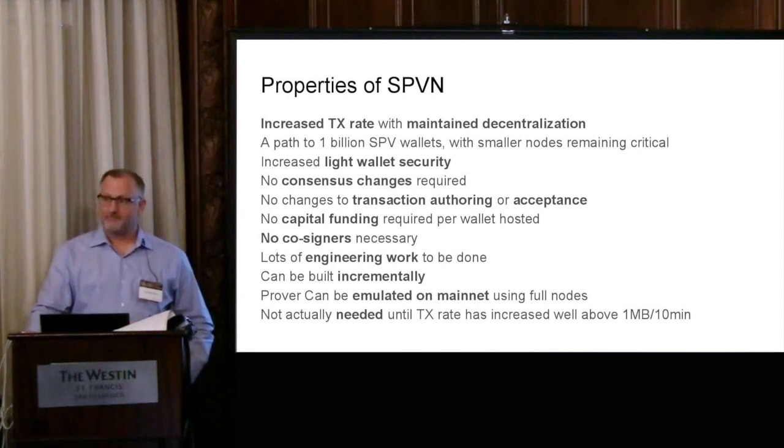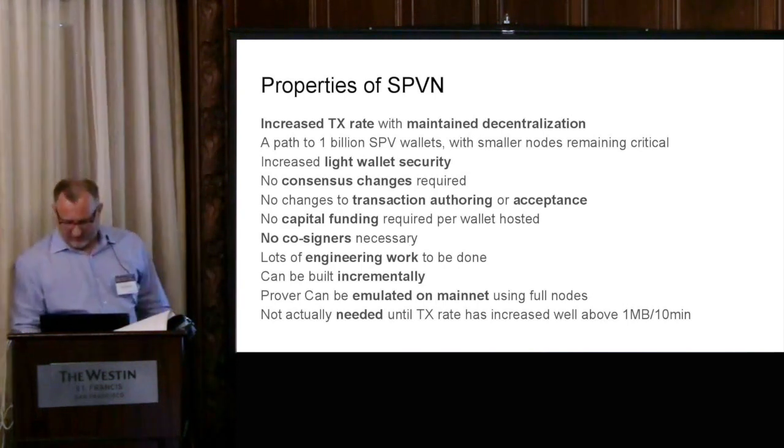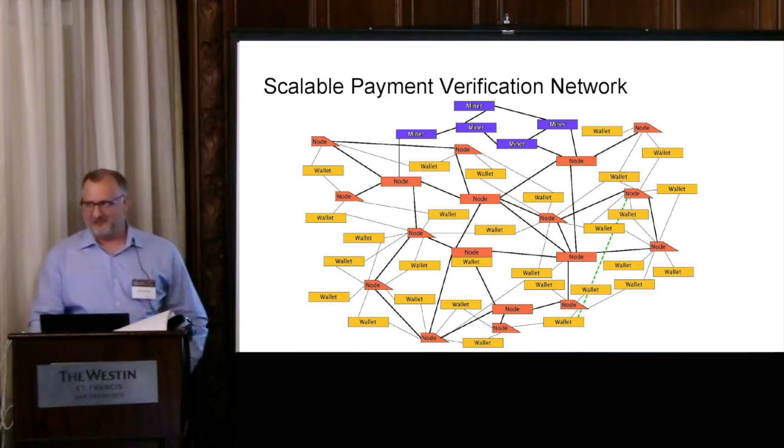What does the N stand for? Is that what you're asking? Oh, I just called it the Scalable Payment Verification Network.